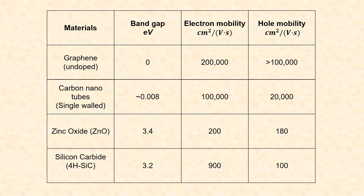Next is the comparison of the 4 materials. If you see graphene, an undoped graphene has zero band gap. So because of zero band gap, it has high electron mobility of 2 lakh centimeter square per volt second and hole mobility greater than 1 lakh. Carbon nanotubes, single walled carbon nanotubes, have band gap of approximately 0.008 and it has electron mobility of 1 lakh centimeter square per volt second and hole mobility of 20,000 centimeter square per volt second.